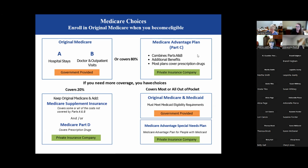That's your Part C, which is a private plan. It's governed by Medicare and CMS, but it's a company like a Humana or a United, something like that, where you have an all-in-one plan. It's going to cover your A and B services, like your hospitals and your doctors, and all of the other benefits and services, as well as prescription drugs.